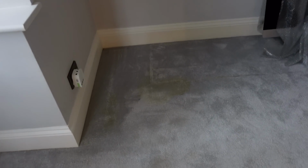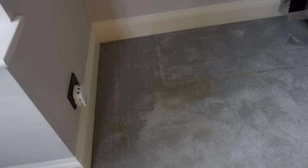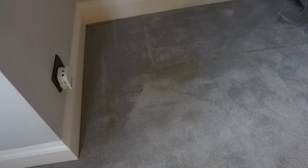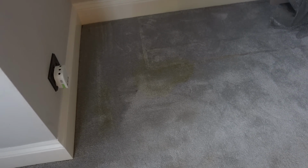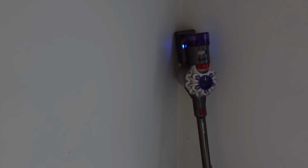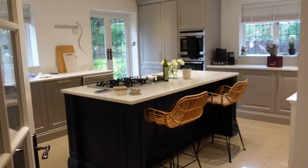The previous owners had a hamster, and I know that because I saw it on the viewing, but I think this is hamster pee. I have had the carpets professionally cleaned, but I can still smell it. It's not the nicest thing ever. But yeah, these carpets need ripping up ASAP, but is what it is. The reason I haven't hoovered is because my hoover has run out of charge and it's currently here charging up. But the kitchen is looking nice and clean.